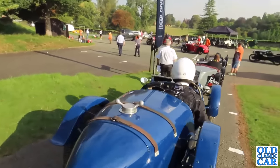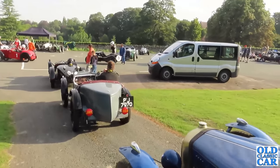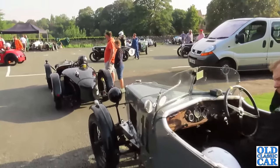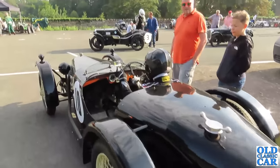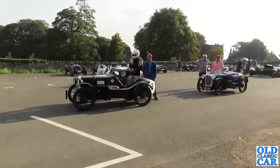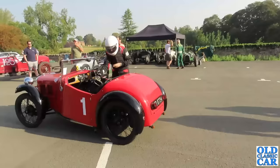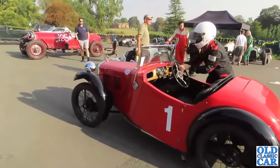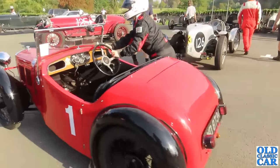What a great way to spend a Saturday in September. Goodwood Revival is on this weekend, which is just a phenomenal event in its own right. Of course, that's a circuit meeting, but you don't get this kind of access at Goodwood or any of the big Silverstone events. So really, this is by far the preferable place to be, I think, as a spectator. Just milling around, surrounded by wonderful vintage cars, like this little Austin 7 here.